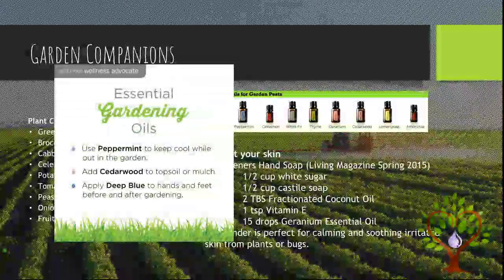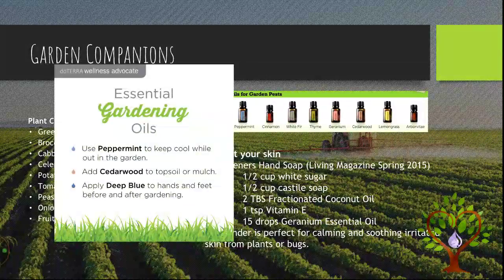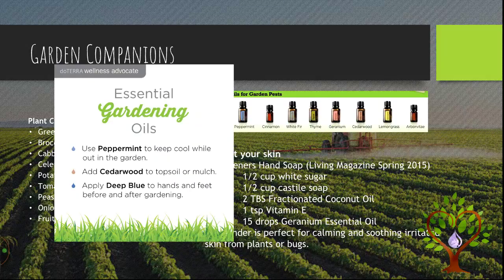All right, so essential gardening oils. Use peppermint to keep cool while out in the garden. You are out there protecting your garden, but make sure you're protecting yourself and taking care of yourself. Add cedarwood to topsoil or mulch. Apply Deep Blue to hands and feet before and after gardening.